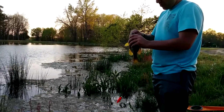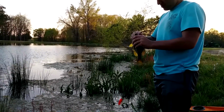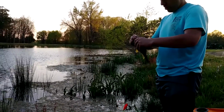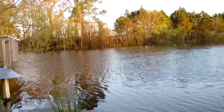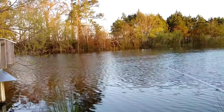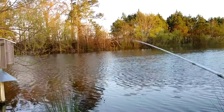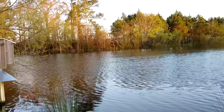Right in the bone. That's a nice one too. You got him in the bone. Look, a crack. Okay, so the green worm is winning so far.